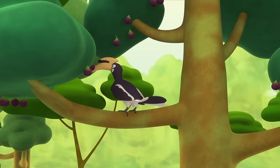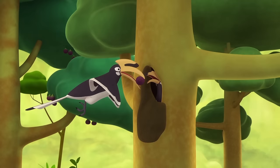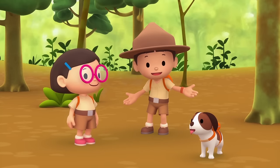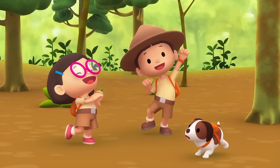Look, Leo. The hornbill is collecting some figs for its mate and chicks. I can hear the baby hornbills. We did it. We found the Oriental Pied Hornbill's nest. Great job, everybody! Yay! Hooray!